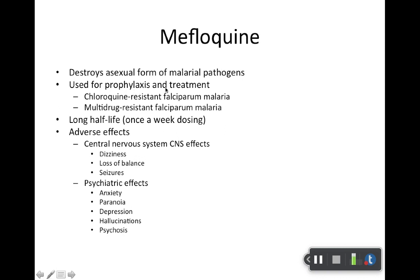Mefloquine is next. Mechanism of action, again, super distilled for you guys, but it basically destroys the asexual form of malaria pathogens. This one is used for prophylaxis and treatment, and it's going to depend, again, on the sensitivity and resistance, so you'll have to refer to the CDC recommendations on that, please. Adverse effects, very interesting. But before I get into those, I forgot to mention that it's used for Plasmodium falciparum, this type of malaria, but it's also used for Plasmodium vivax. So those are the two strains, and again, you can find that on the CDC website.